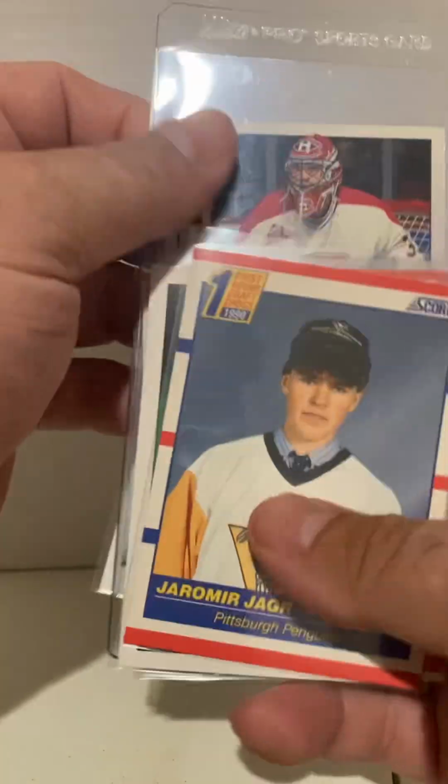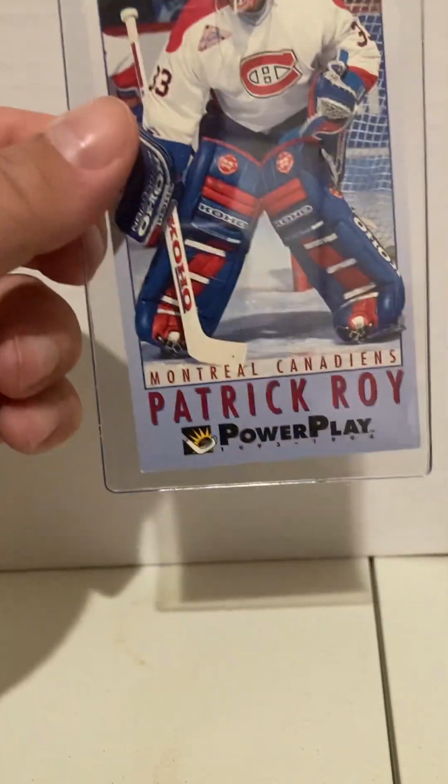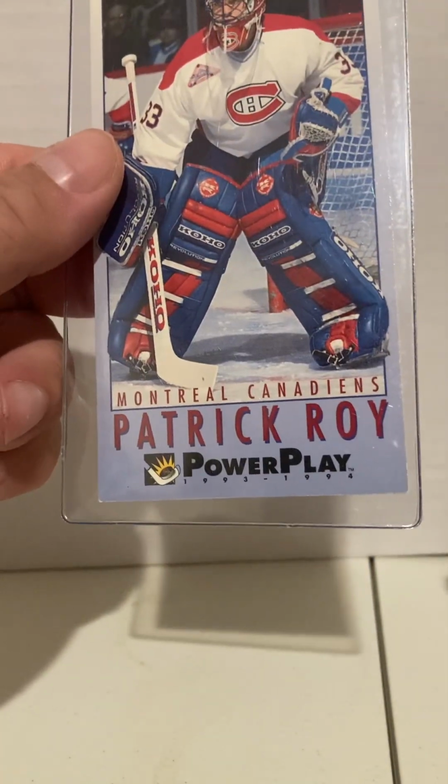Alright, so let's go from what do we have next? Well, it looks like hockey is at the back here. It's a small group, but we will go with it. Alright. So we got Patrick Waugh is sticking out the back. This is one of those oversized cards. They had them for, like, I think every sport back then. Power Play, these are called.